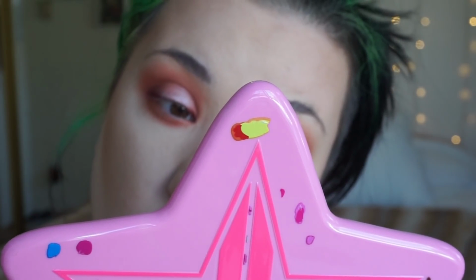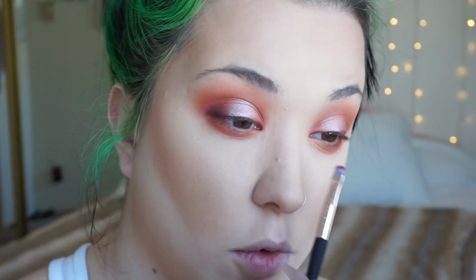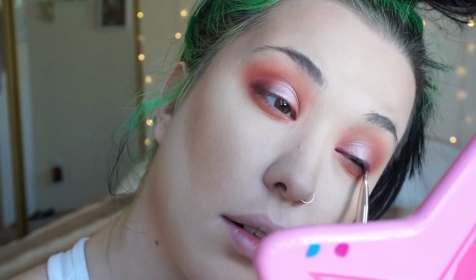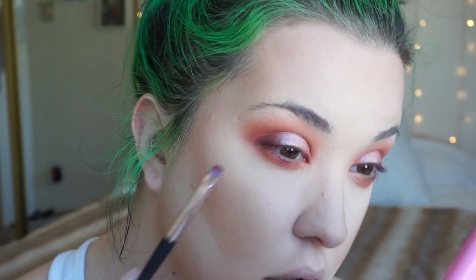I really don't want this to turn into, I want to do something a little bit different. Like, obviously right now this isn't the most different. It's a warm toned orange and red halo eye, but I don't know. I just want to do something slightly different. Then I'm going to take this dark shade in the middle of my lower lash line as well.